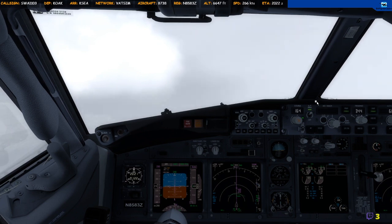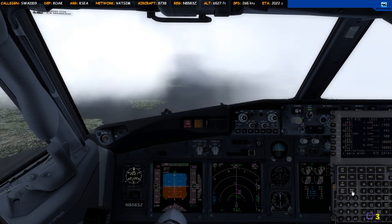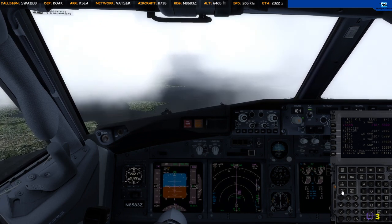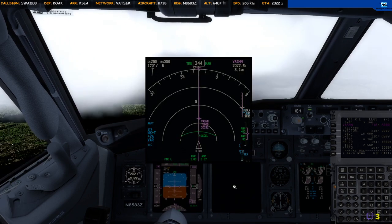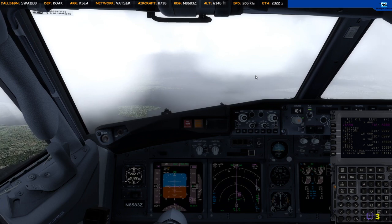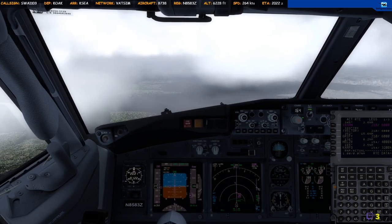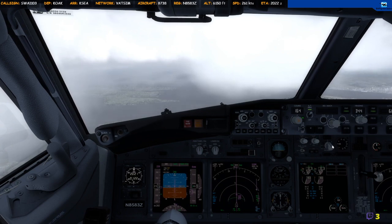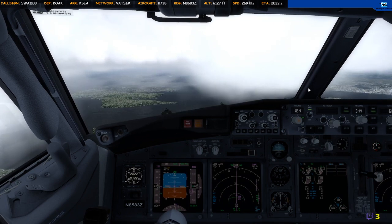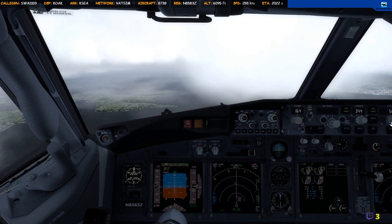There's 6,000 feet, which I think was the lowest on the Pro 4000. All right, let's go ahead and set speed brake. Not the speed brake. Auto brakes to 2. Southwest 1103 down to 3,000. Southwest 1103.